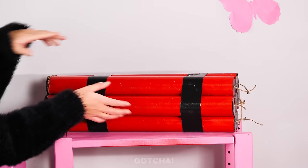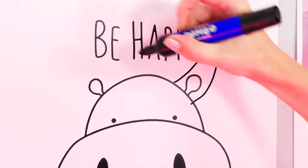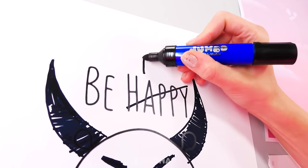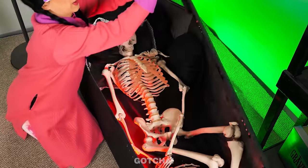I'll replace it with my collection of bombs and weapons. So much like me. I shall give these drawings a retouch. Add some horns. And sharp fangs like a vampire. Be mad instead. Life's too short to be happy. Ugh, butterflies. Bats look better. That's more like it. There's no way I'm sleeping in a coffin!